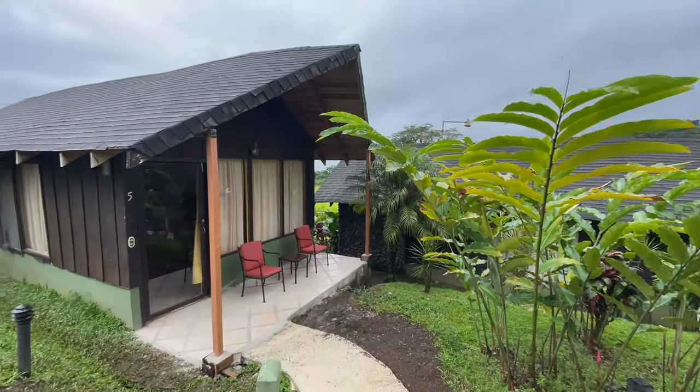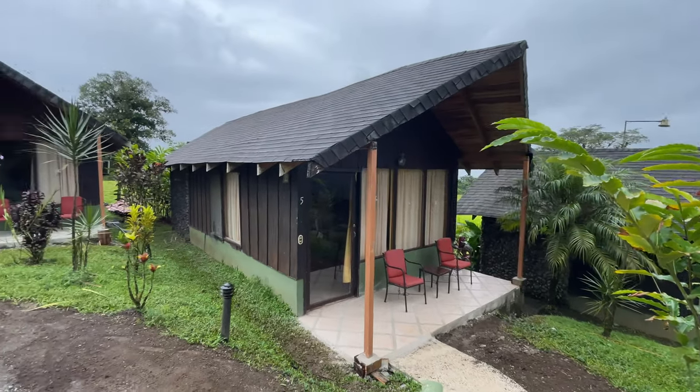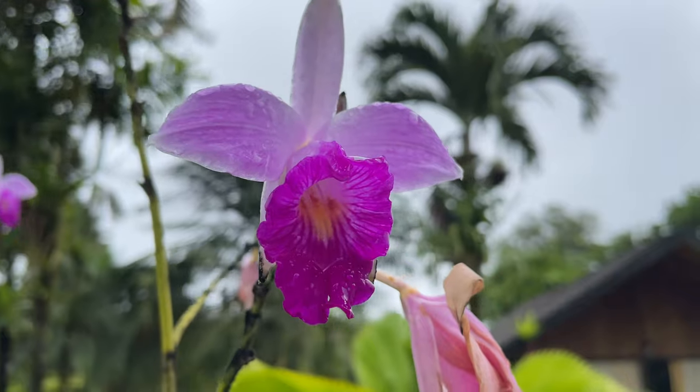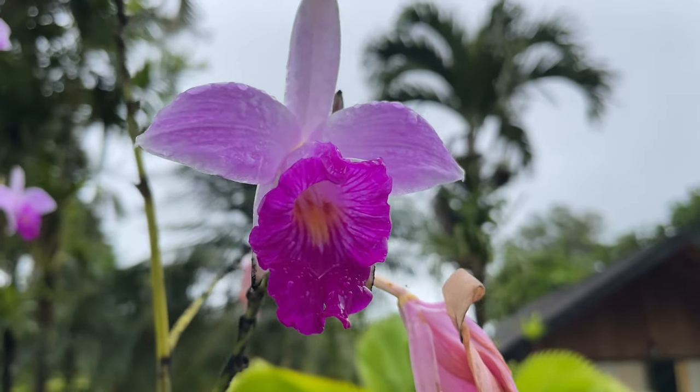And here we are arriving at our hotel. It was around $45 to $55 a night. I don't remember the exact price, but you get the idea. Great price.